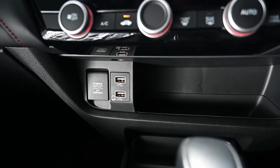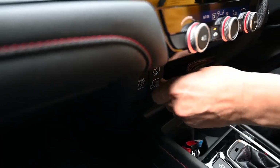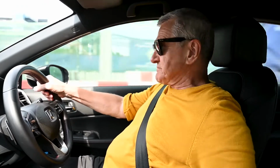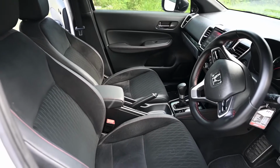Power outlets, very important to charge your smartphone. Okay, we got 2 USB ports here, easy to see, the all white, no fiddling around, just easy plug in, and a 12-volt outlet as well. Plus, in the back, 2 more. That should be enough for 739,000. Outstanding seats, upholstery, including Alcantara here on the side, and leather, and armrest in the back as well, with 2 cup holders.